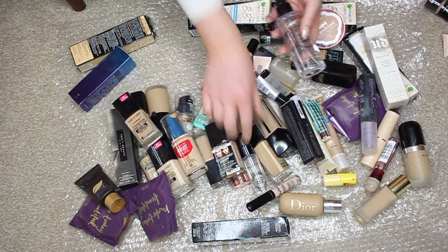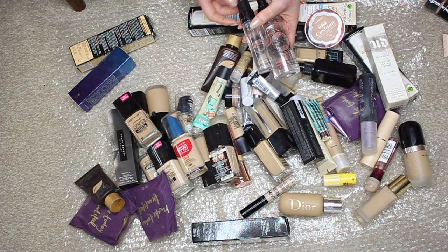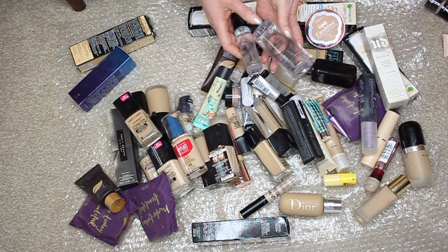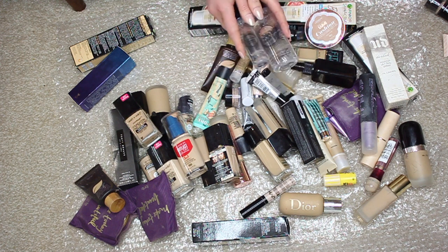Then I have my Smashbox Photo Finish Primer Water. I love these. This one is a travel size that I got in a set, and then this one is the big size. I love both of these. They make my skin feel so nice.